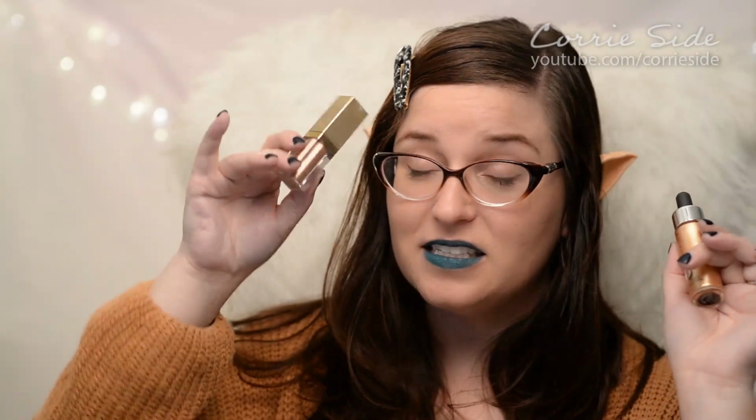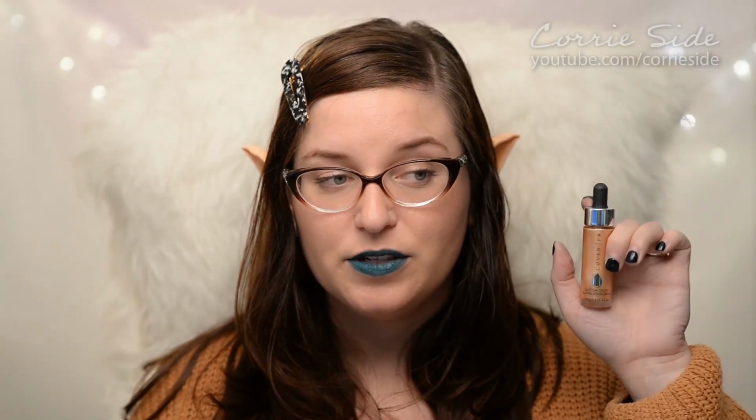If I want gold glitter, I'm much more likely to use my Stila glitter things. These things. A little bit harder to work with. A little bit riskier, I guess, if you're going in with it. And I never really did use it as a highlighter. And I'm too greasy to use it all over my face or mix it into a foundation. So I'm just going to let it go. See if any of my other friends might be interested in it.